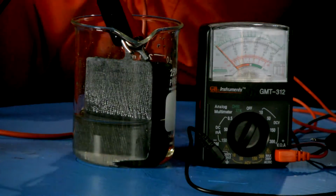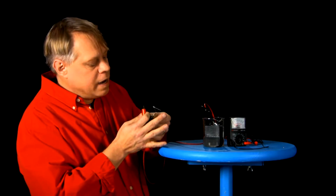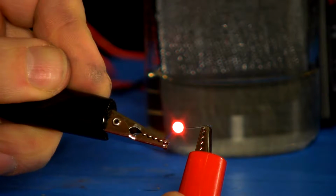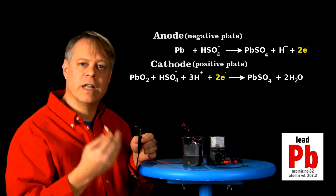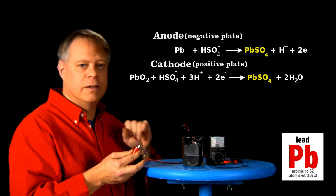So I have here a lead plate and a lead oxide plate from the battery, and the sulfuric acid. And now watch what happens when I connect the leads. The LED lights up. A current flows from the lead oxide cathode to the lead anode. The lead gives up electrons which the lead oxide accepts. This exchange turns both plates into solid lead sulfate.